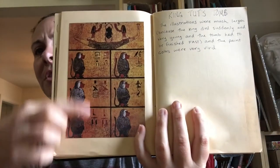But the pictures themselves were really big because King Tut died young and super suddenly, so they had to speedy quick decorate the place. So they just drew really big, which I think is adorable. Ancient Egyptians were an awful lot like, well, like me, if you're being honest.